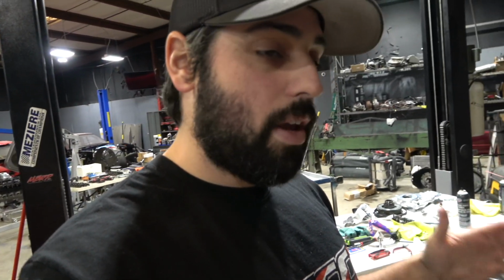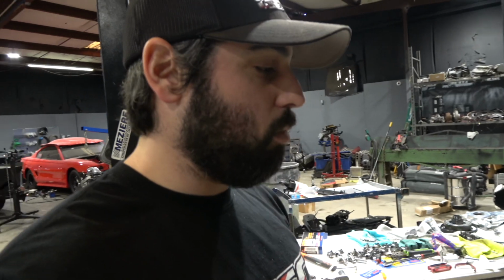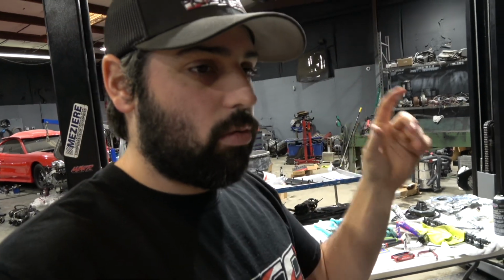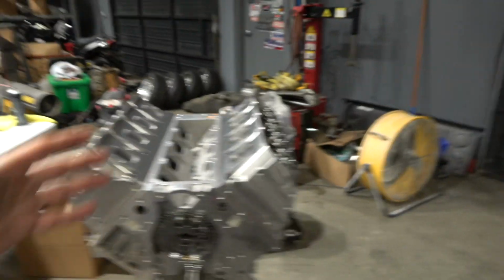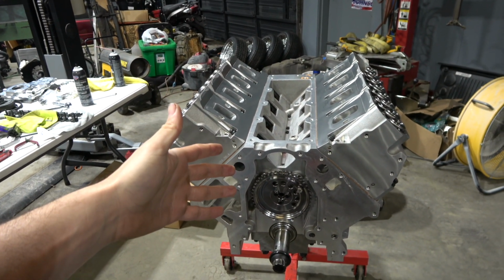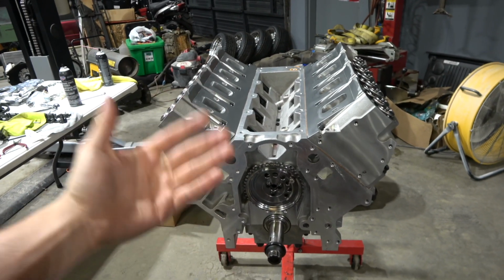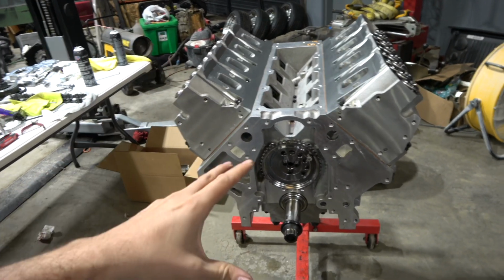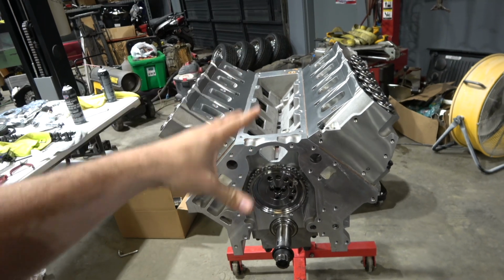The LS makes great power, a little bit easier to assemble and stick together. Maybe a little bit more reliable, but what you lack in power, you gain in reliability and simplicity. The downside is, if you really start leaning on it like we are, you have to change the oiling system on it. And this is what I'm going to talk about. This is why I think this motor lived as long as it did.